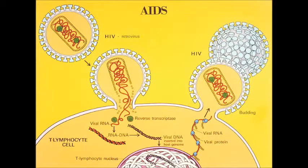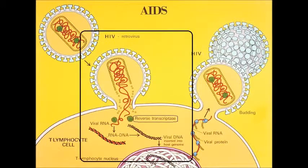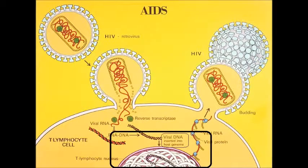Once inside the body, the HIV virus starts to primarily infect T cells, which are cells with CD4 cell surface receptor molecules. These CD4 cells are critically important to your body's immune system, as they are white blood cells used to fight infection. After HIV infects a cell, the virus goes on to change its genetic material through the process of reverse transcription, which creates a double-stranded piece of DNA.